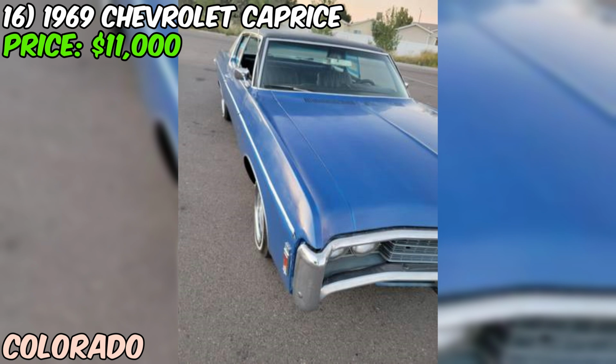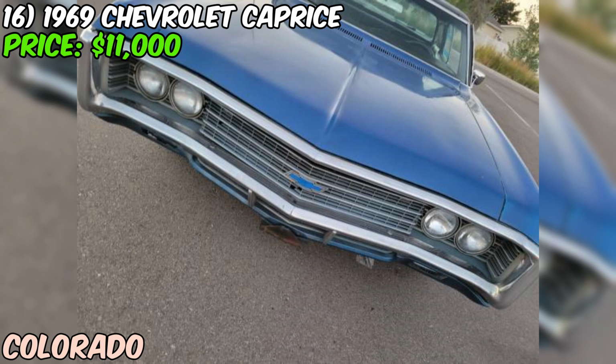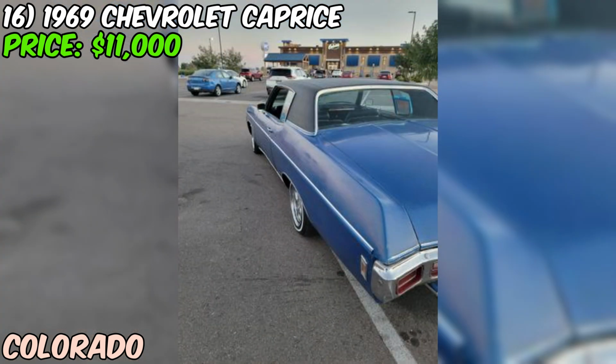16. We've got a real beauty for you. A 1969 Chevrolet Caprice two-door hardtop that's ready to hit the streets in style. This classic ride has been updated with a newer 350 engine and automatic transmission, making it a real powerhouse on the road. First things first, let's talk about the overall condition of this Caprice.